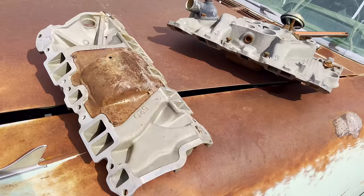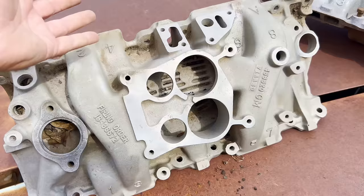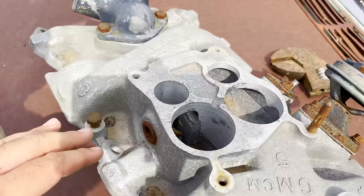These are pretty cool right here. They're nothing crazy valuable, but a couple late 70s small block aluminum intakes. That's probably $100, $125. This one has a little bit more corrosion on it. It's probably a little bit less, but still probably 75 to 100 bucks.